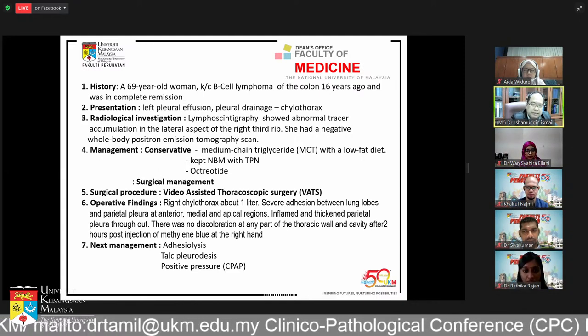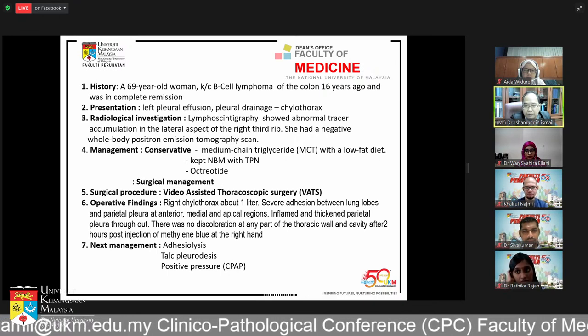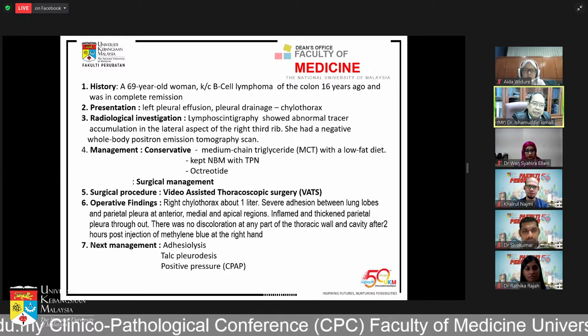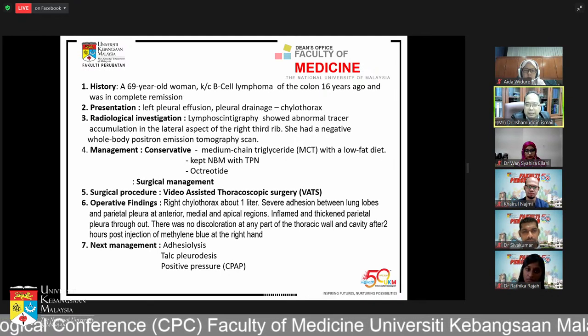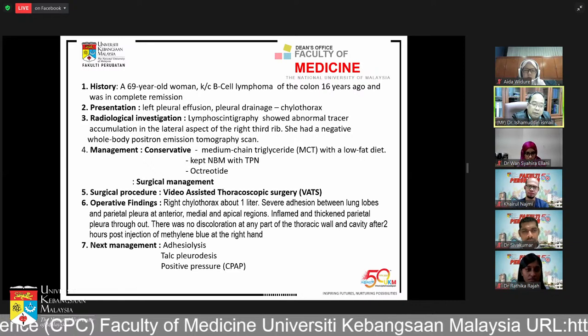So there is a role for surgical management for this patient. The surgical procedure for this patient is VATS, video-assisted thoracoscopic surgery. We put in cameras, we see what's inside the thorax cavity, and then we proceed.